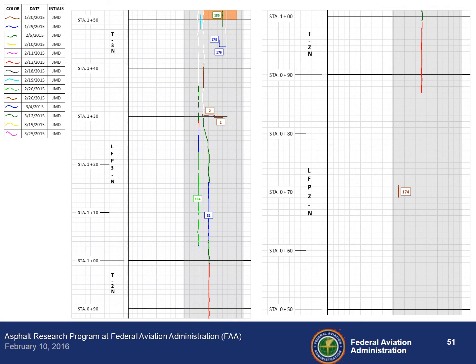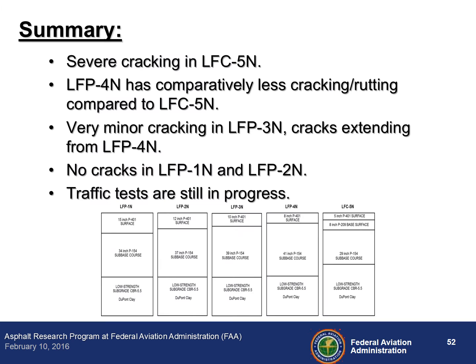And then we have 10 and 12-inch sections with very minimum cracks, and that's the 15-inch section with no cracks at all. The section was designed for 30,000 passes. So this just summarizes what we have found on our construction cycle 7. And we are in the process of quantifying these cracks and also looking at the PCI values for all these sections.